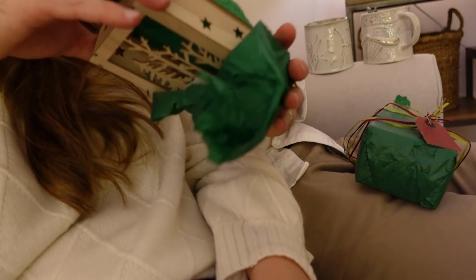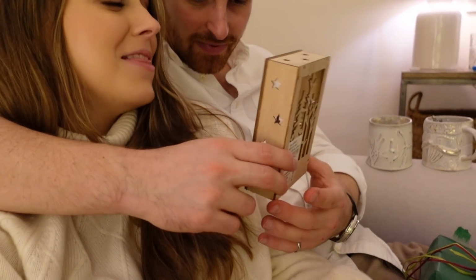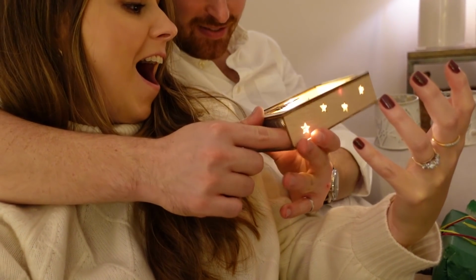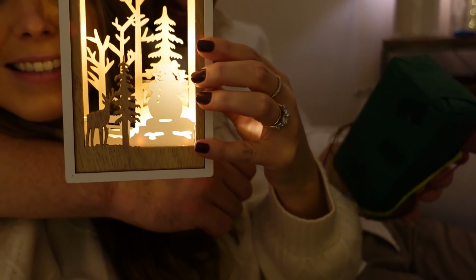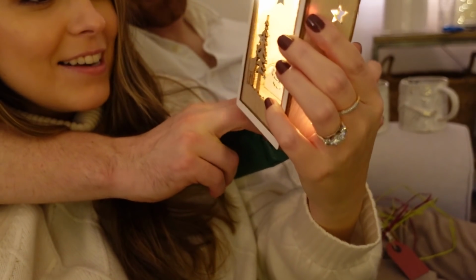Is it a decoration? Oh, that is so lovely. I thought it might be something for the home. That is so lovely. It lights up. Oh, how beautiful is that? It's like a snowy scene with a snowman and trees.